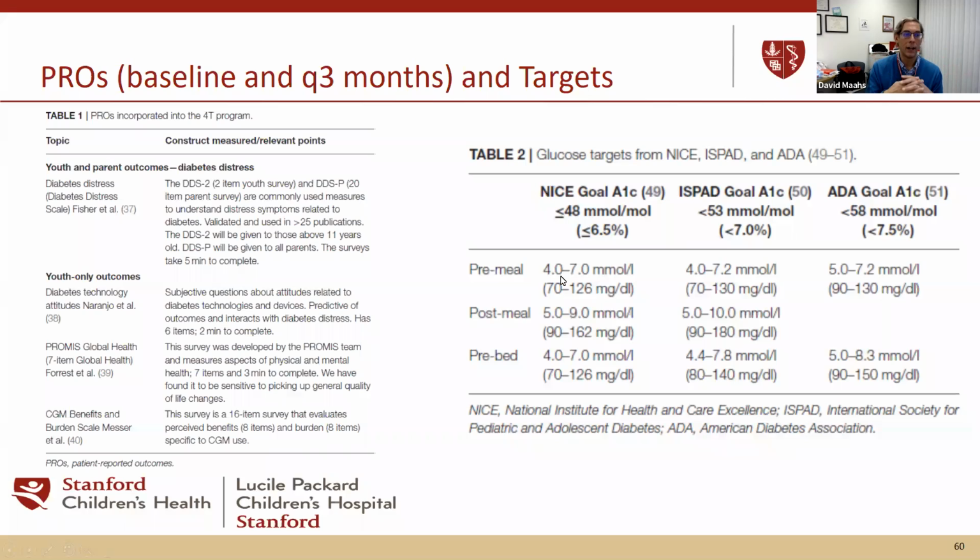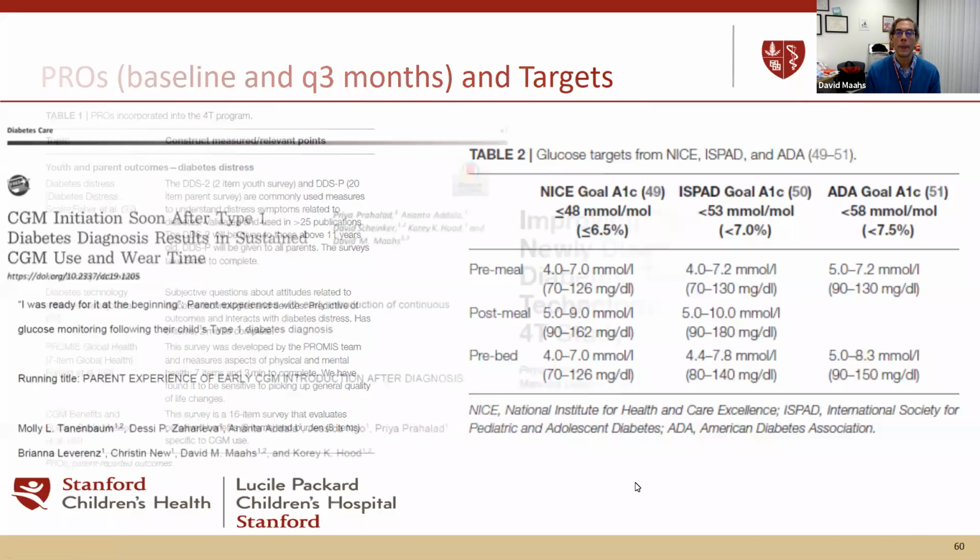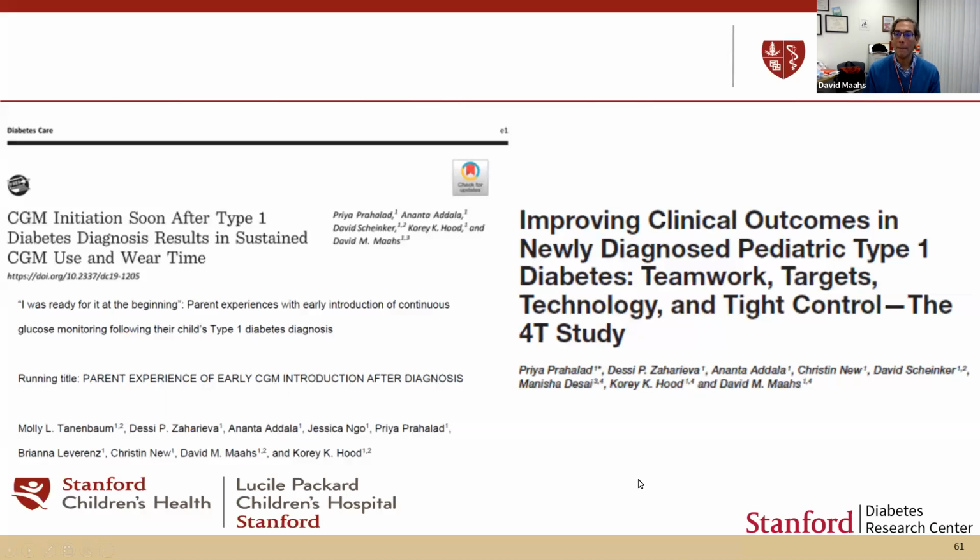And I think it is always hard for us to change what goals we shoot for if you've been doing it a certain way for 10, 20 years. So I do think we'll probably shift a little bit more to try to have tighter control in the early phases after diagnosis. So we've had a few publications so far with this.